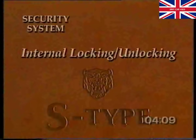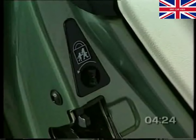Press either front door lock lever to lock all the doors. Pull either lever or the door release to unlock all the doors. Each rear door is fitted with a child safety lock. To immobilize the interior door handles, move the lever a quarter turn. Move it back to the original position to turn the feature off.